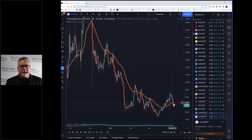My initial reaction was let's pass because it's below the 30. And I've been trying to work on some scans here just to save me, because there are so many damn pairs now to look at. But I've been trying to work on some scans that'll just show me those above the 30, because the chances are very slim that I would buy anything below the 30. Okay, anybody else want to talk about any crypto?